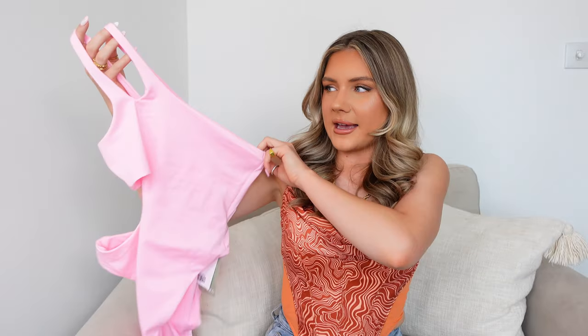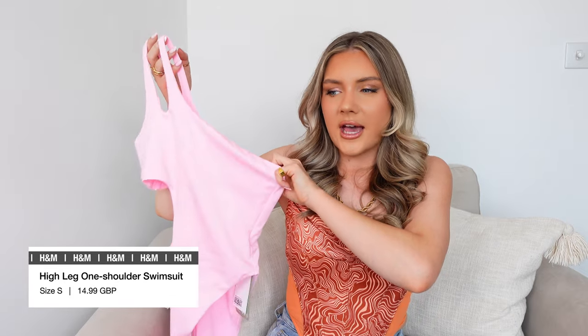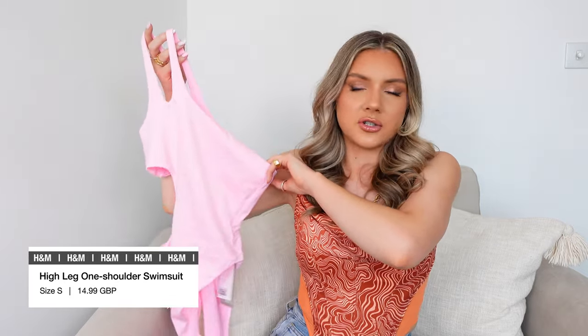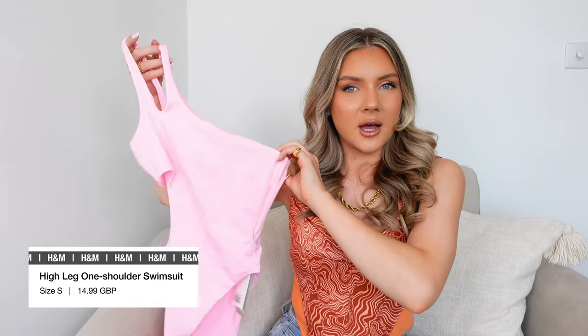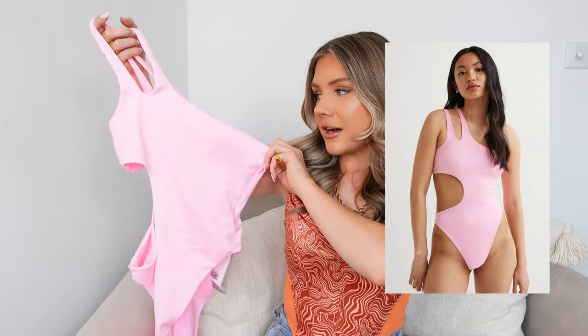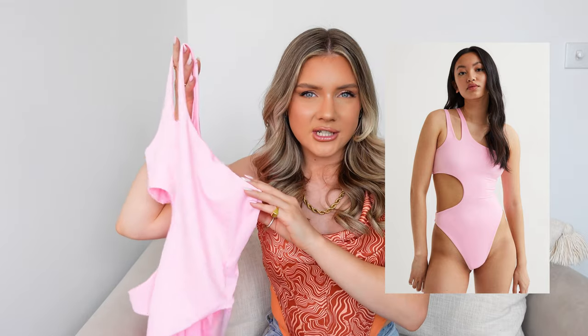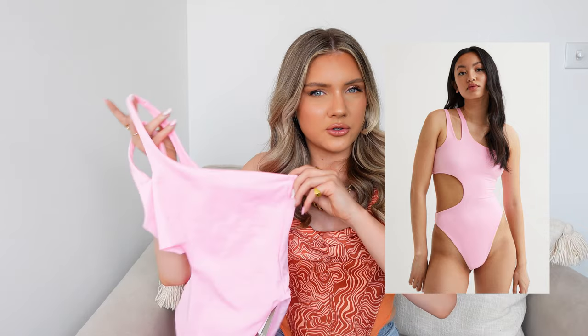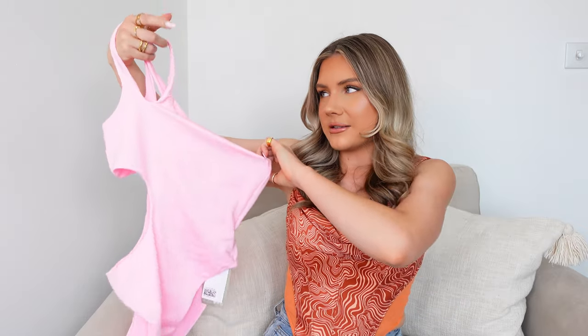Next up is this pink swimsuit, which I did think about trying on, and then I looked down at my legs and I was like, a bit hairy, I'm not gonna try it on. So yeah, I will insert a picture of the model wearing it if I can find one. But I really, really like this swimsuit. Again, not very H&M style, like this baby pink. It's not their usual vibe, but I love it. I love the cutout detailing. So I'm sure I'll get lots of use out of this if I book a holiday.